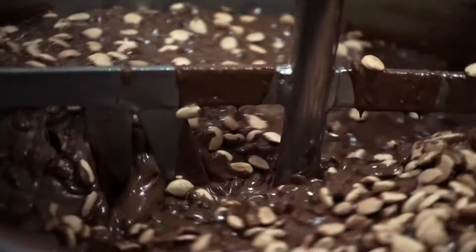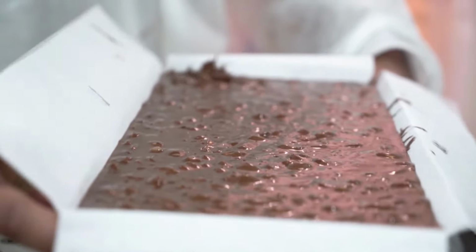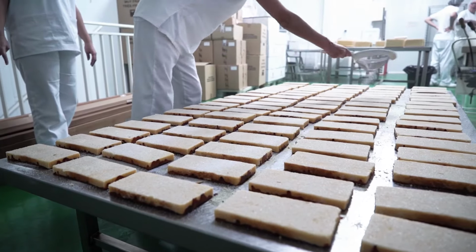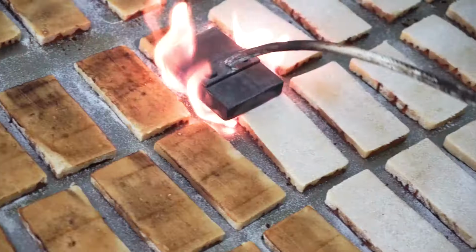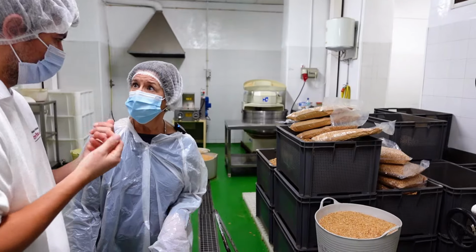And just when you thought it was all about almonds, Turrón de Chocolate shows up too. And another popular one, Turrón de Yema, a version that uses up all those egg yolks, and it's finished off with a crunchy caramelized top, searing in all that yummy flavor.